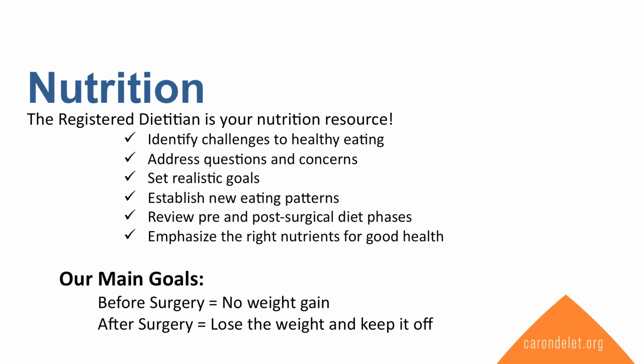Nutrition is a key pillar in our program. Patients are going to be supervised by our nutritionist before and after surgery. The nutritionist will identify what challenges the patient is having in terms of dieting. We're going to set realistic expectations for surgery. I like to tell my patients that surgery is a tool to get our weight down, but it's not the cure for anything. No matter what we do, no matter how well the surgery goes, if the patient doesn't change their eating habits and make healthier choices, the surgery won't work well.